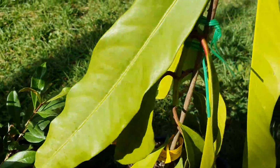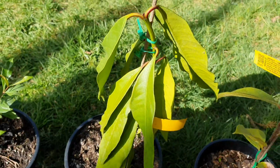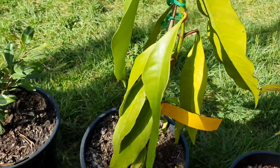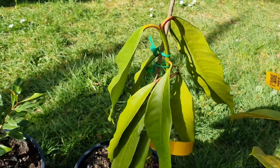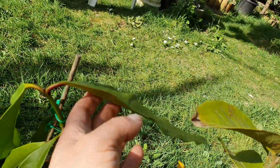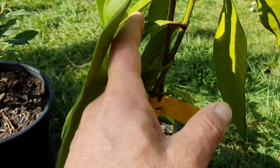Next, this guy here. This is the one I used to call sexy. Remember that? This is a sexy plant. This has done okay, but in the last month, it started drooping on me. See these sexy, what were once sexy leaves? Now they're sort of really droopy, especially down here.